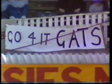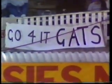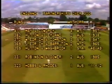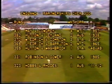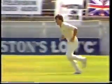No immediate change in the order. Mike Gatting already out there taking guard. So that's the stand in the records, 331. And that'll be a relief to Geoff Lawson. It's over 3 weeks since he took a wicket in first-class cricket.